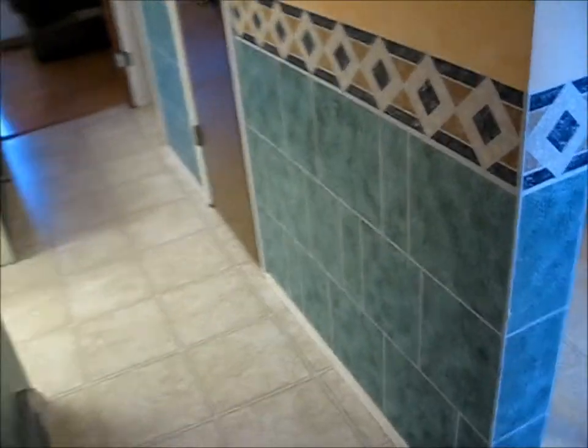We're going to throw out this door. Respect my authority. We're going to try and salvage the paint job from here down. We don't really care about here. Of course, this will be gone.